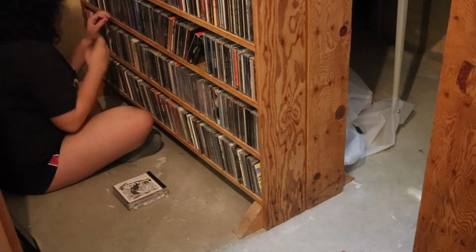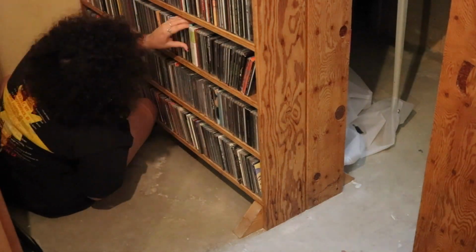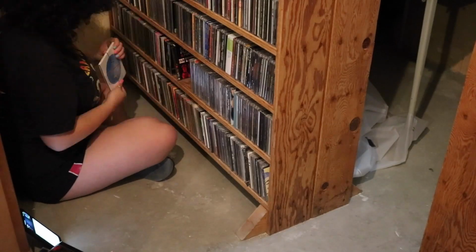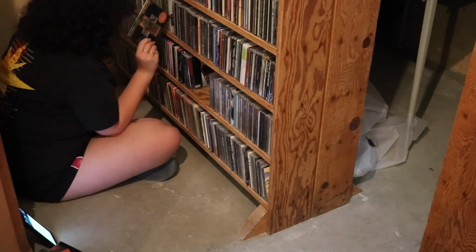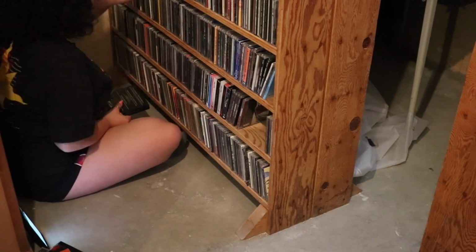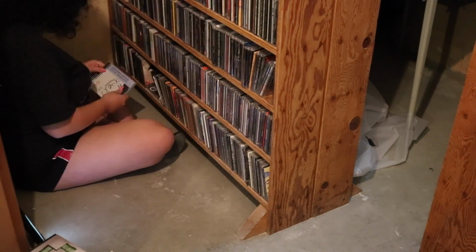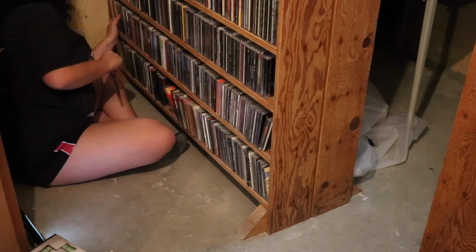So, if it isn't in its proper spot, then we just don't have it. Sure, it's tedious, but I like tedious. In a world where I feel as though I don't have control over anything, I do have control over AC/DC going before Aerosmith, which is before Apocalyptica, which is before Rick Astley.